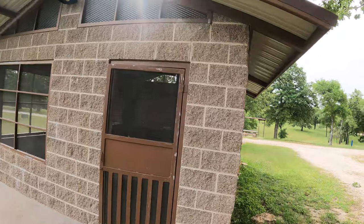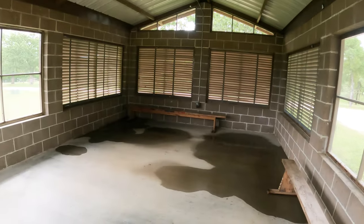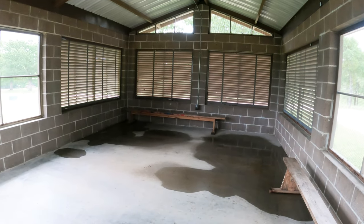Look at how this thing is built, man. This is a tornado proof. No, not really, because it's got the screen. And it seems that rain will blow in. But you can keep the bugs out while you're.